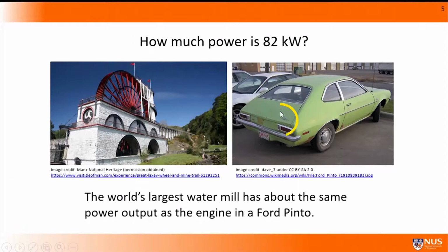The Ford Pinto, in my opinion, was one of the worst cars ever made. I don't know if you've ever heard of the Ford Pinto before, but it had kind of an unusual design here at the back. Unfortunately, the petrol tank was placed, some might say, a little bit too close to the rear bumper, so the car had an increased likelihood to catch on fire in rear-end collisions.